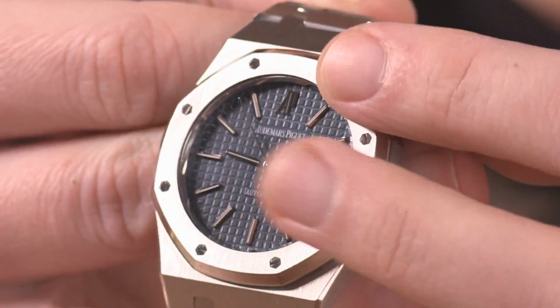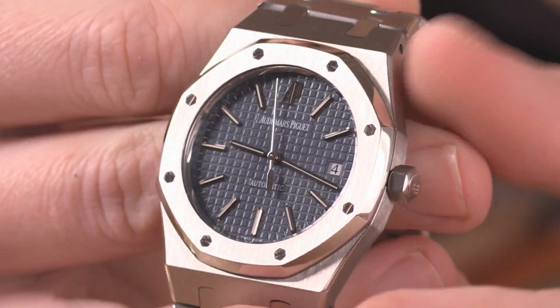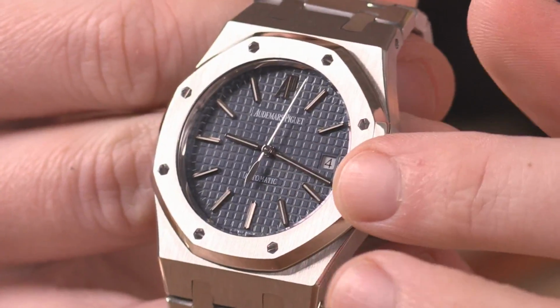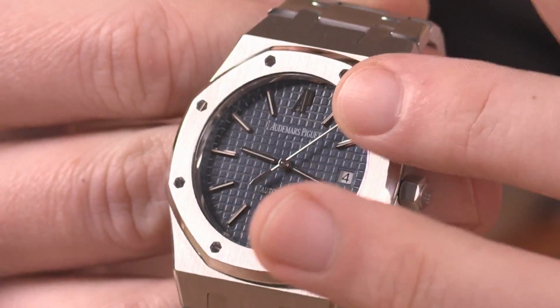39mm, you can see here the Grande Tapisserie dial, also pantograph cut, but blue galvanized, a special color reserved for AP boutiques as well as premier Audemars Piguet dealers. It is uncommonly seen because oftentimes the galvanizing process would go wrong and thus the production was slow.